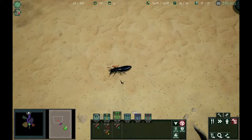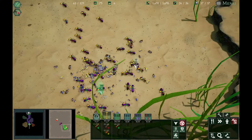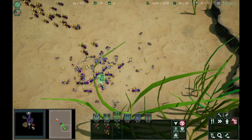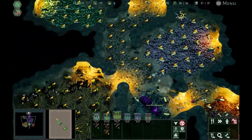What are you? Beetle. We'll go grab. Oh, wait. I guess they are gathering. Oh, we're full on food. Got a real problem with that.